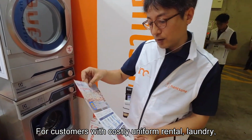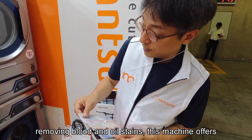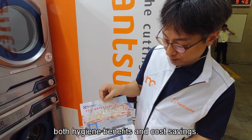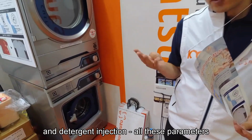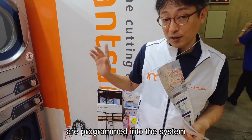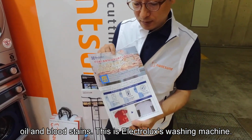For customers who regularly spend a lot on uniform rentals, laundry, and linen services, or those having trouble removing blood and oil stains, this machine offers both substantial hygiene benefits and considerable cost savings. Drum action, precise temperature control, time adjustment, and detergent injection, all of these important parameters in the process are carefully and precisely programmed into the system to automatically provide optimal washing conditions to completely remove oil and blood stains. This is Electrolux washing machine.